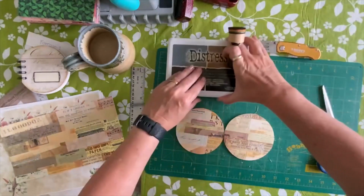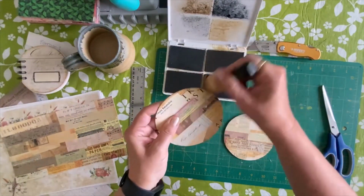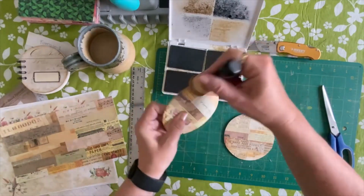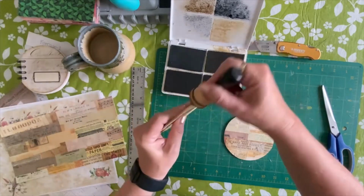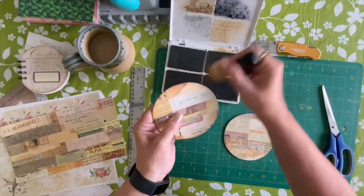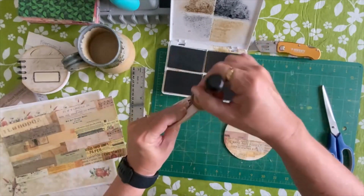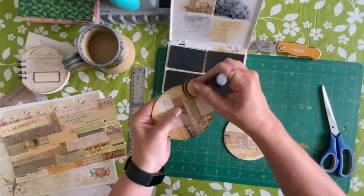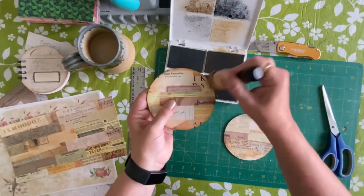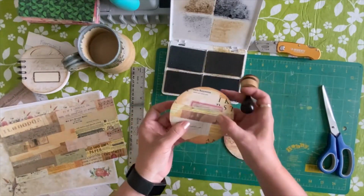Then I'm just going to take my Distress ink, and I'm going to go along the edge of the coaster, and I'm also going to do this part of the coaster just to make it all even and look like one color. It's got a little bit of a yellowy, you sometimes paint the edges with some white paint or something, or else it goes a little yellowy from the foam or whatever's in the core of these coasters. So again, I'm just kind of adding a little bit of color to the edges there. So I'll do the same with this one.